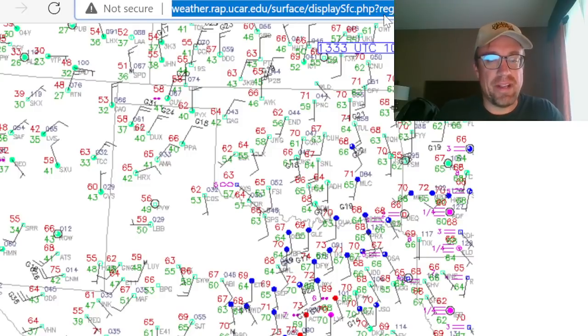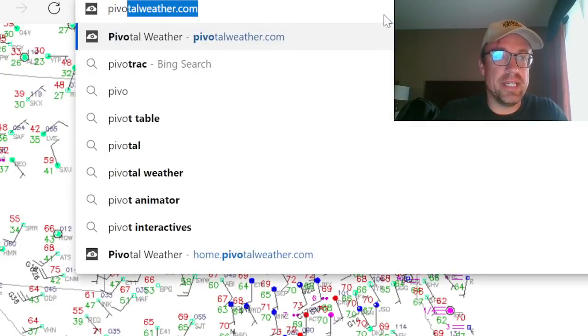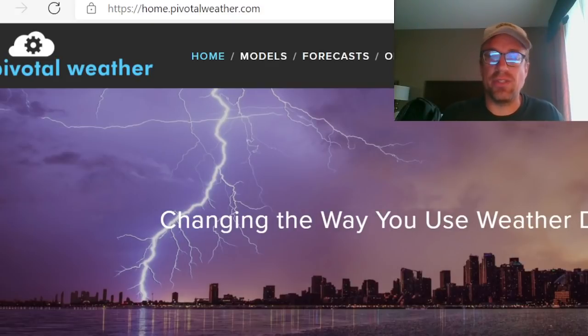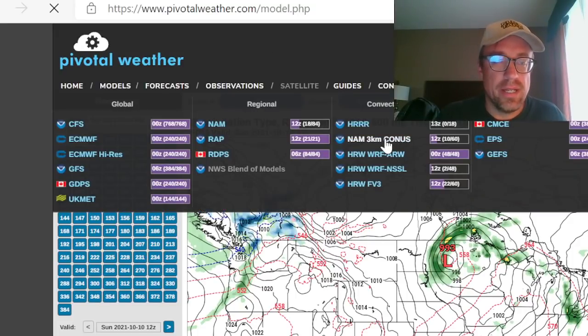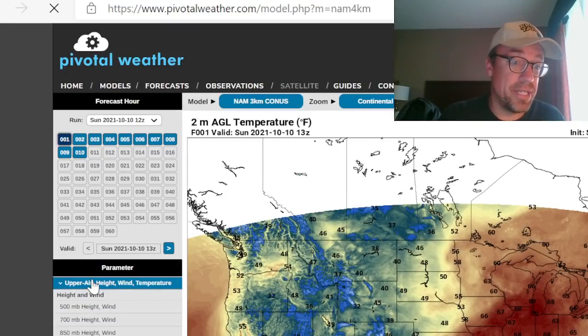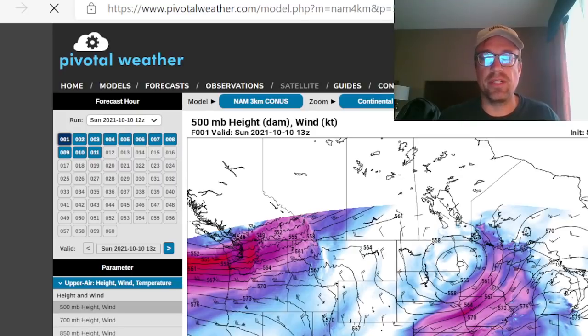This is definitely a very favorable setup, and there is an enhanced risk as well in the day 3 outlook. So that would be on Tuesday. It looks like western Kansas, northwestern Oklahoma into southwestern Nebraska looks to be the main target area for that setup. And that looks to be even a more widespread severe weather event across that warm sector, and there could even be a winter storm back behind it.